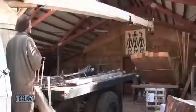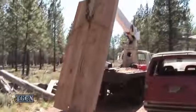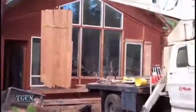The panel final dimension is 4 feet 10 inches wide by basically 10 feet long. So that's what we're looking to create out of each one of these individual panels. What I'm trying to depict is the Mayan creation sense of the world, where they came from.